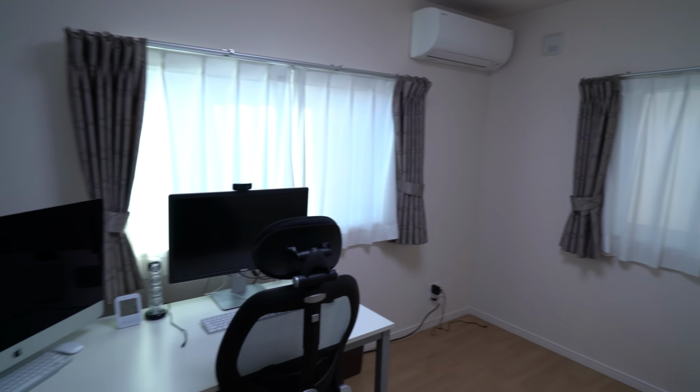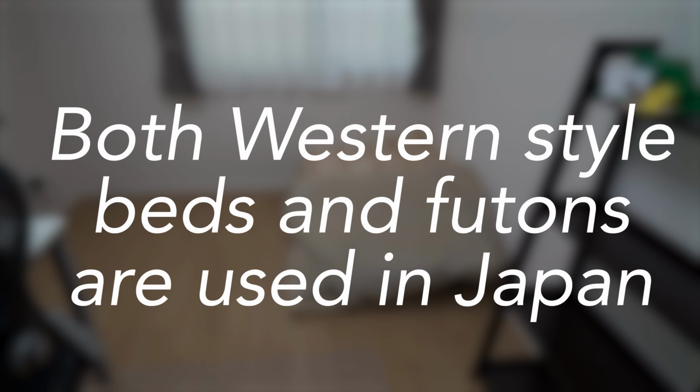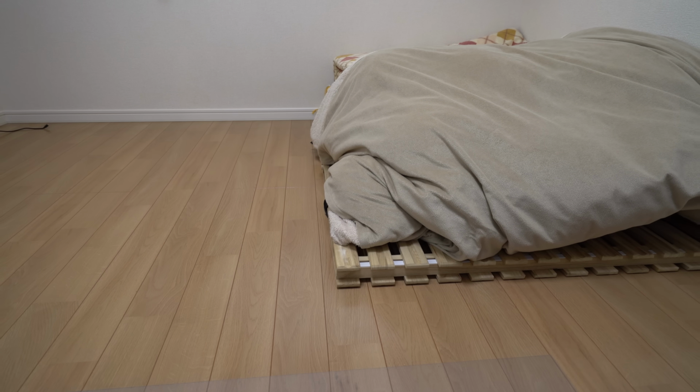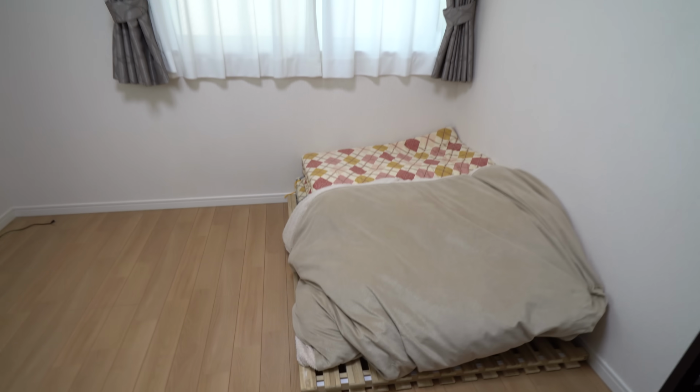All right, so this room is probably a room you've seen in the videos. This is both the studio, home office, and bedroom. So let's check it out. Over here we have the bed on a futon in the corner. Usually we just leave it out because it's on these wood racks over here, and that keeps it dry underneath. So you don't need to fold them up if you don't want to.